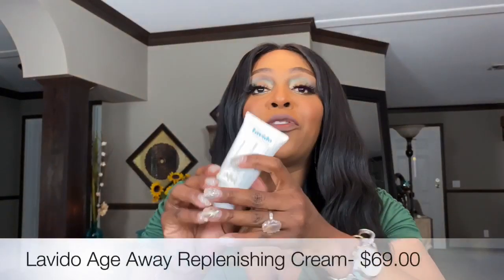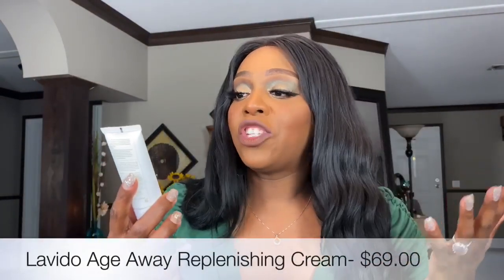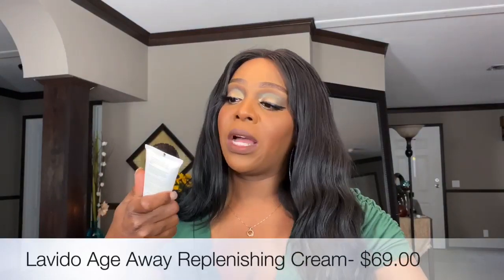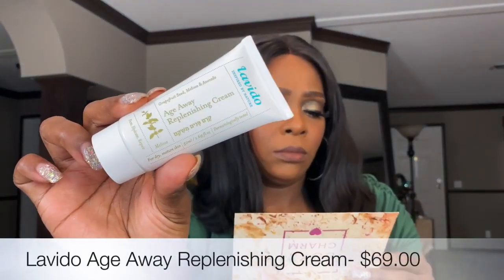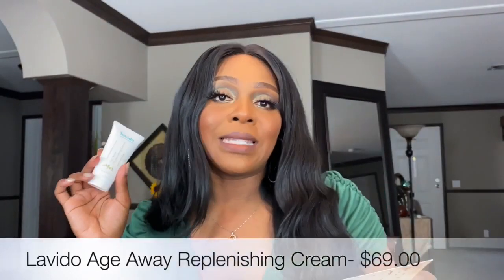In here, you get 1.69 fluid ounces of product. And this is just like an age-away replenishing moisturizer cream. And this baby right here retails for $69.